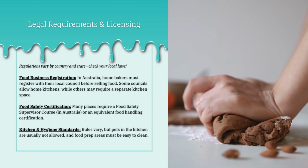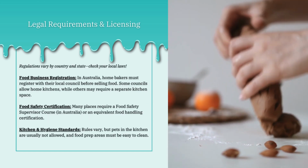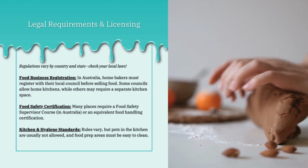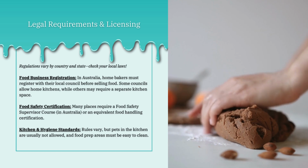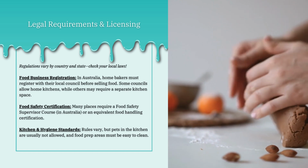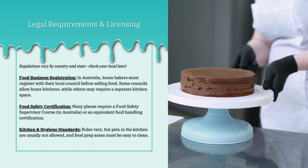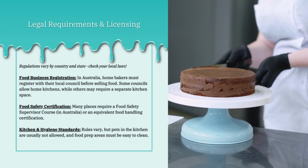Next, let's talk about the legal side of your business. Home bakers need to follow local food laws to ensure their products are safe to sell. In Australia, home bakers must register with their local council before selling. Some councils allow home kitchens, while others require a separate food prep area.